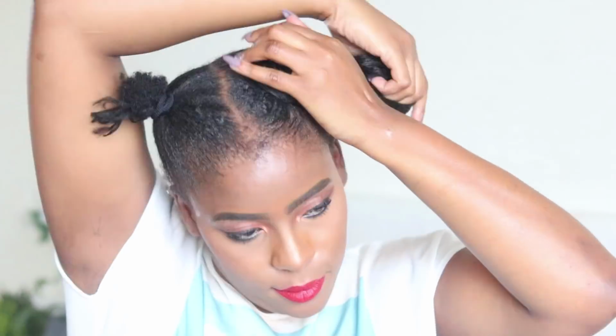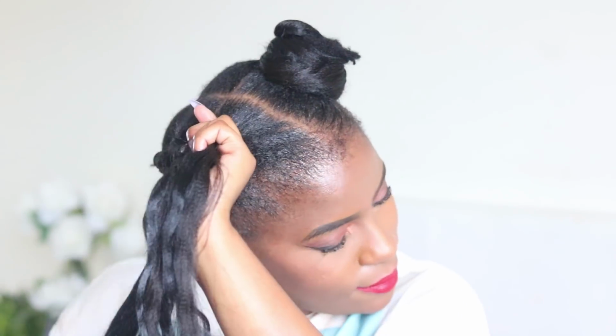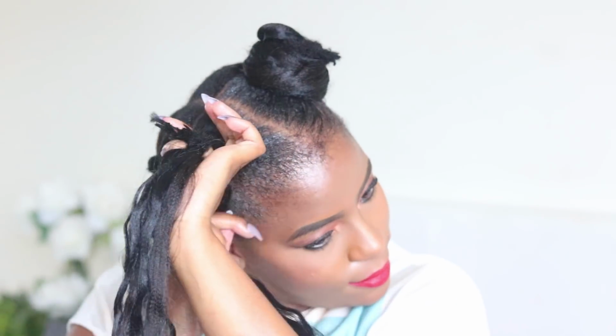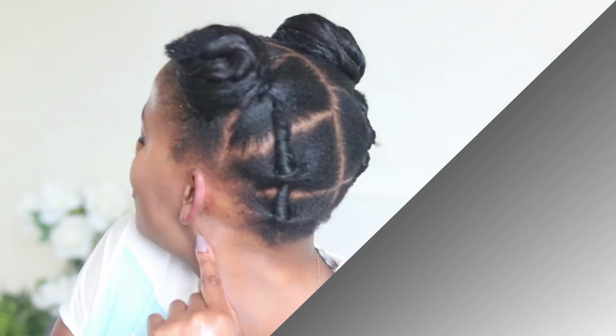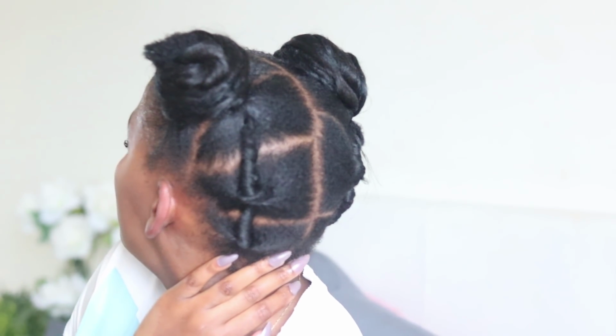So now you have a top bun and then braids and African threading at the back. And I mean, what could be edgier than that? It's cute, it's stylish, it's edgy, it's modern, and it's different. I mean, not everyone wants to go out on a date with a freaking halo braid, okay?